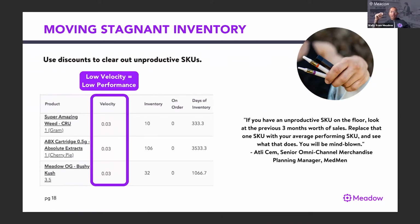As Senior Omni-channel Merchandise Planning Manager at MedMen, Jem Atlee reminds us, he's a brilliant genius. This is a great tidbit of knowledge. I love this one. This is free, it moves your bottom line. If you have an unproductive SKU on the floor or on your menu, look at the previous 3 months worth of sales, replace that one SKU with your average performing SKU and see what it does.